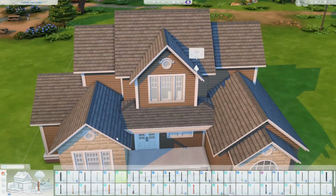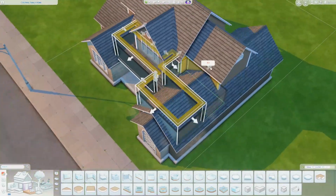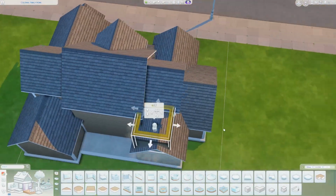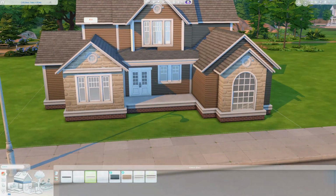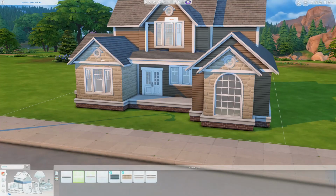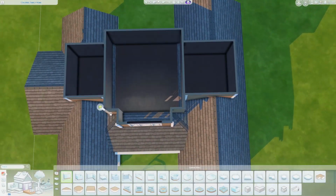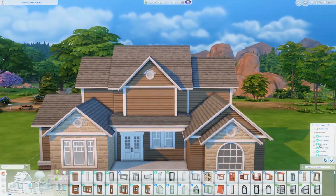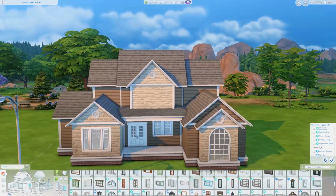I used combinations of windows that I haven't done before. I tried to use different sidings and stone textures to bring in the rustic but also contemporary elements that I was going for. The interior is very cream, dark browns and blacks and even some whites, and it's eye-catching to me. I really liked it, so hopefully you enjoy it as well because I'm really proud of this one.